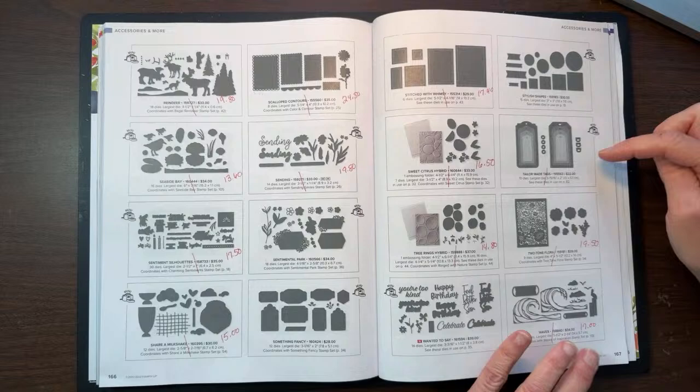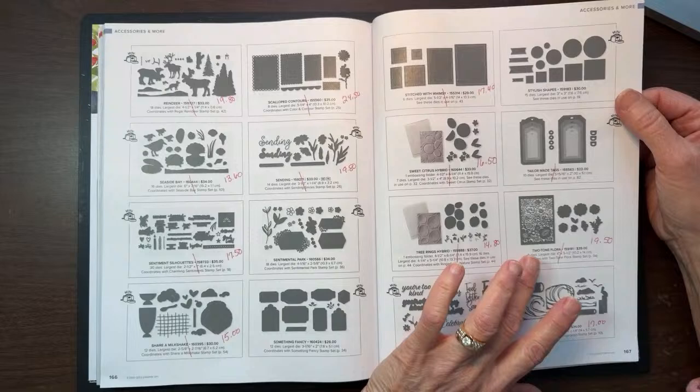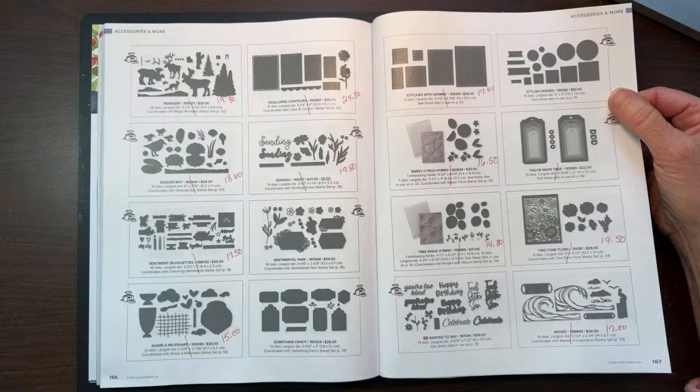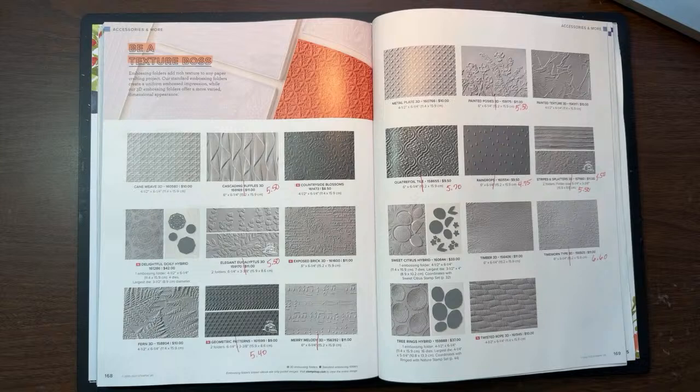Tailor-made tags. This was a really easy way to make tags. We got two different edges, four of each. That is retiring, and Two-Tone Flora has been marked down to $19.50. And then those Waves dies have been marked from $34 to $17. I promise you there's lots of good stuff in that new catalog. You look at this and you think, oh my goodness. So we're losing so much, and we are, but we are gaining a lot too.